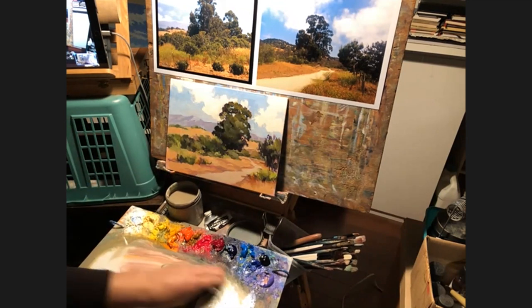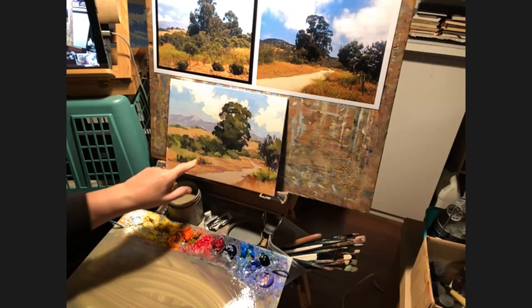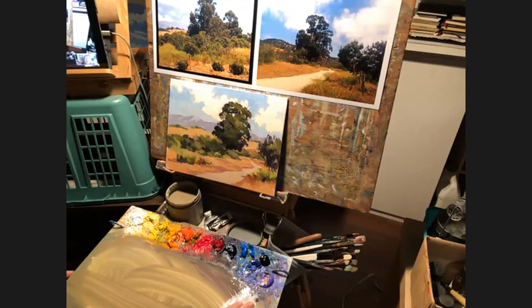Again, it depends on how much white you're using and how thick you're putting the paint on. I put it on pretty thick on this one. So there are areas that are going to take like two weeks before you can touch them. You can see I've got a big glob of paint there and back in here. But in two weeks you'll be able to touch it.